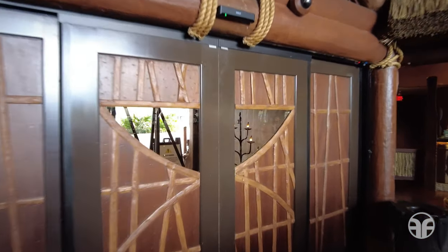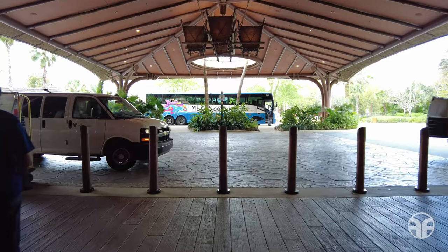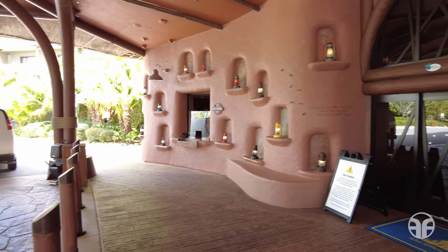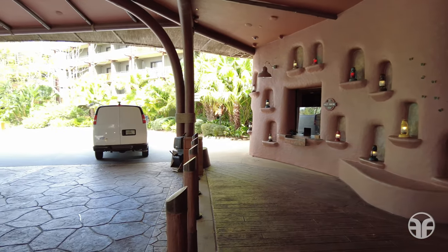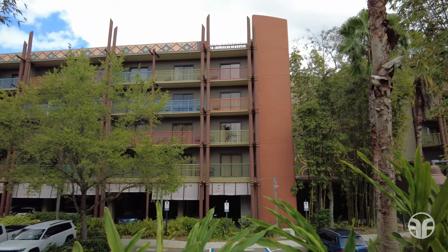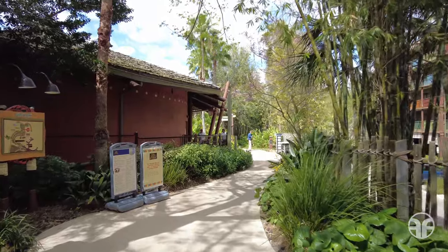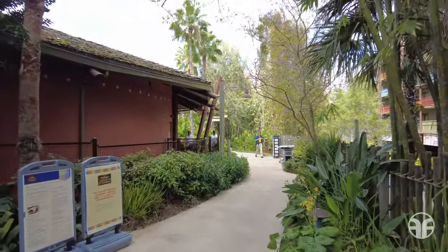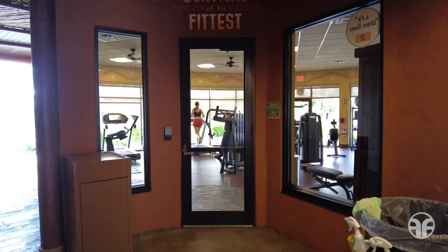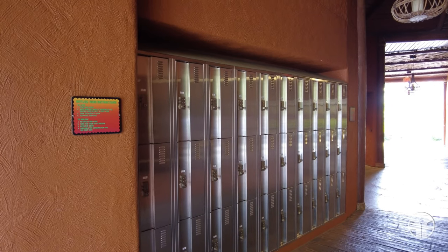Now let's head out these doors, back outside. We're now at this resort's main entrance, beneath the porte cochere. Now let's head down the sidewalk. And here's a quick look at the exterior room balconies. At the Survival of the Fittest Fitness Center, you can go wild and stay in shape with high-tech fitness machines to keep you going strong, and they even offer lockers nearby.